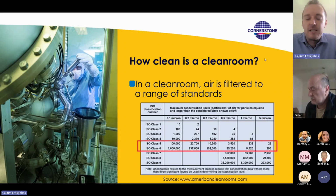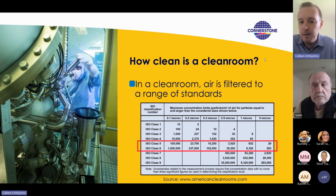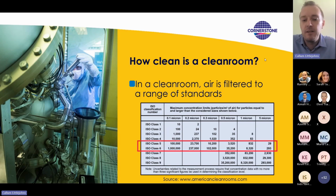There are a number of different classifications that are shown in this table here, and it's all about the number of particles per cubic meter of air. So the lower the class in terms of the number, the higher grade it is, the fewer particles you have in the air. And the red box there shows the classification of clean rooms that we have at the University of Southampton. They're either ISO 5 or ISO 6.